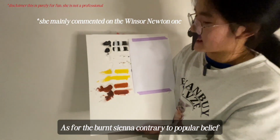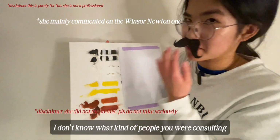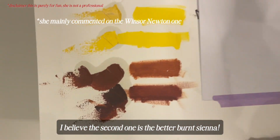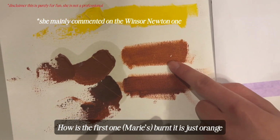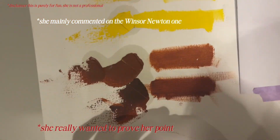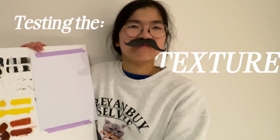As for the burnt sienna, contrary to popular belief, I don't know what kind of people you're consulting, I believe the second one is the better burnt sienna. How is the first one burnt? It is just orange. The second one contains a richness, a depth.